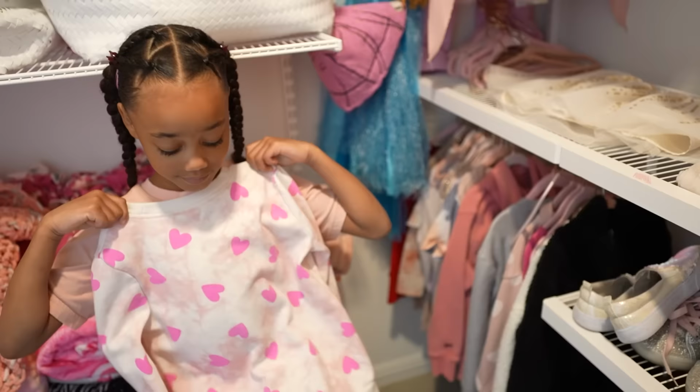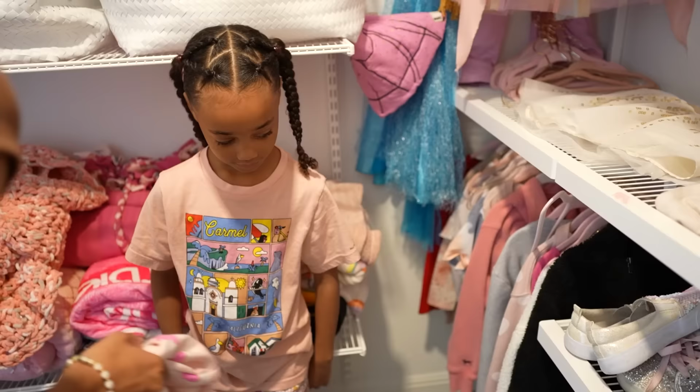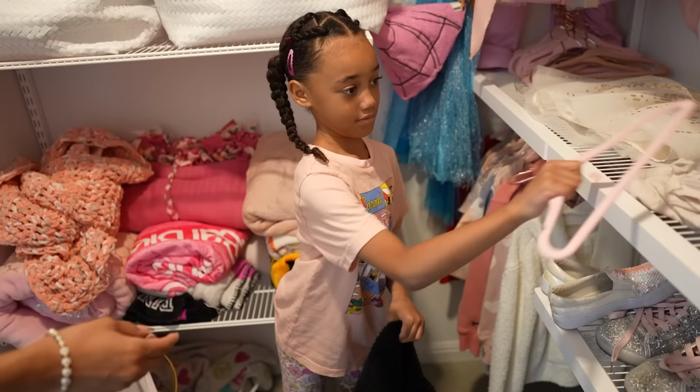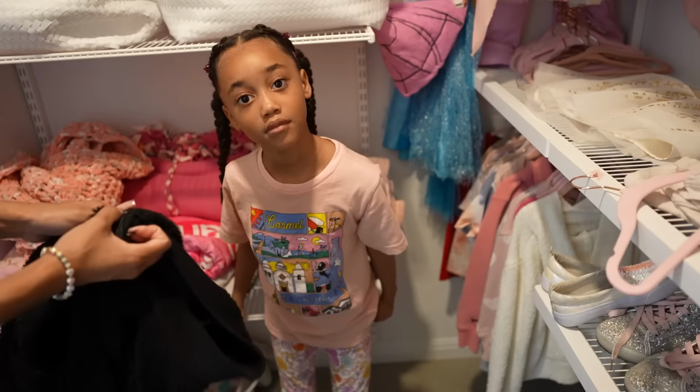Okay, and then can you also pick out a heavier one that you can just pack in your suitcase in case it gets colder when you get there? So that black one will probably be good, just in case you need something a little heavier. I don't think you need your full winter coat that we have downstairs. I think this should probably be enough.